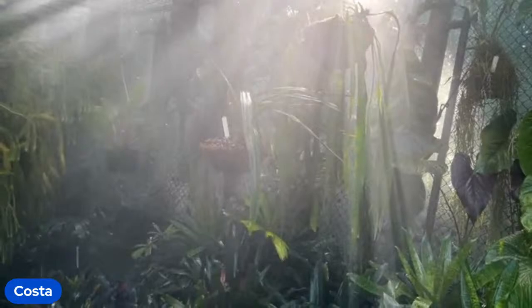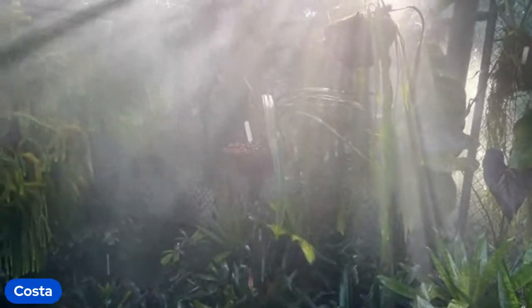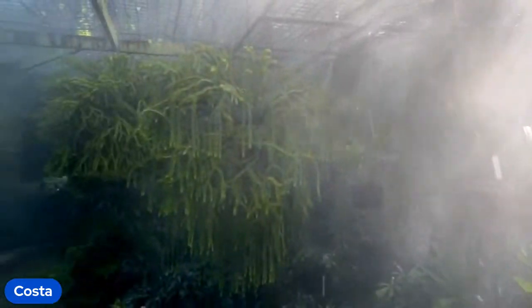Yeah, when you run sprinklers, you often can't see the drops, but with fog, you can see it all the time. Oh. It comes across really well on the camera.